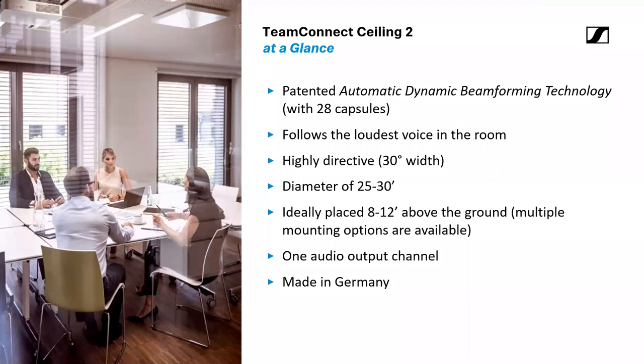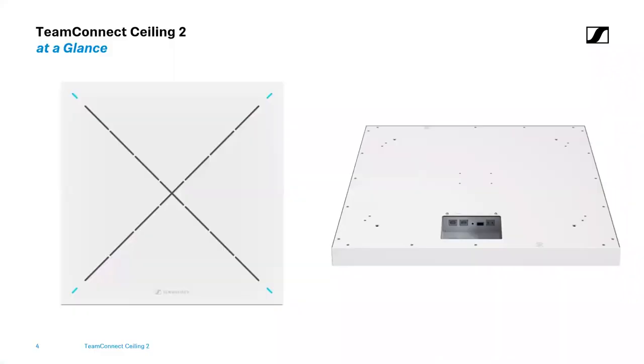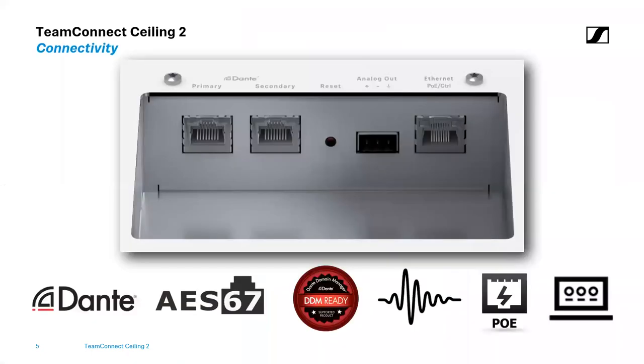Now, it is a single beam that is dynamic and beamforming. That means that there's one audio output. And like a lot of our products, we make this in Germany as well. So the way that this microphone is connected, you can see the picture on the left. This is what's exposed, what's facing down. And to the right here, let's zoom into the connectivity. So we'll look at this connection hatch right here.